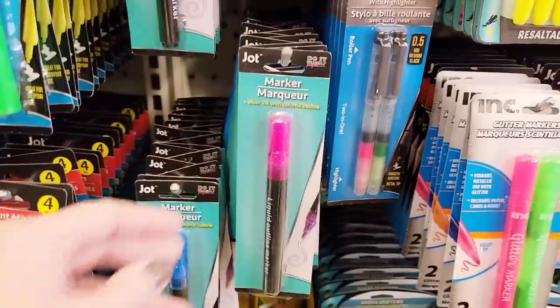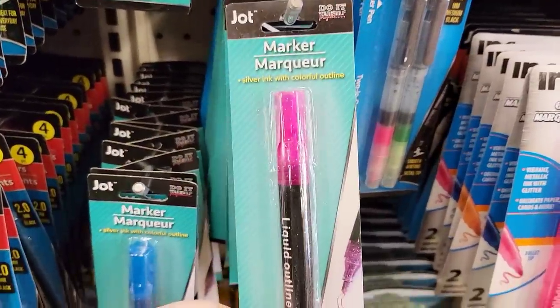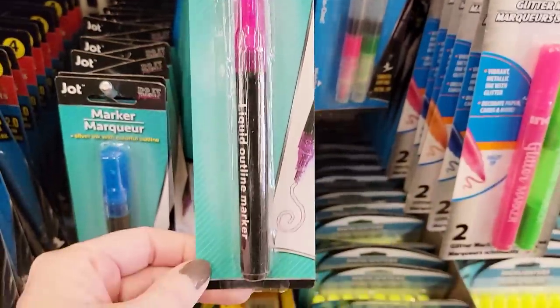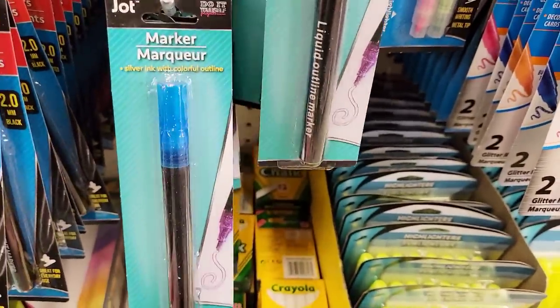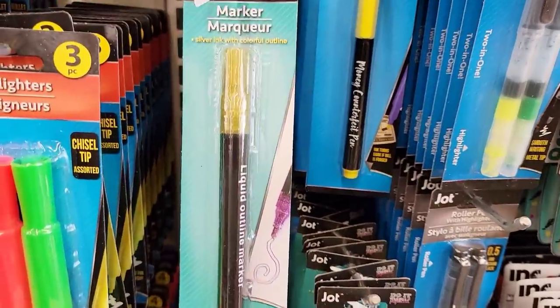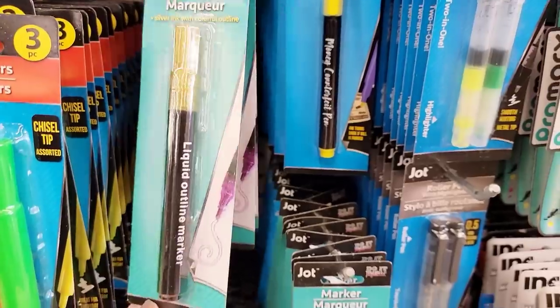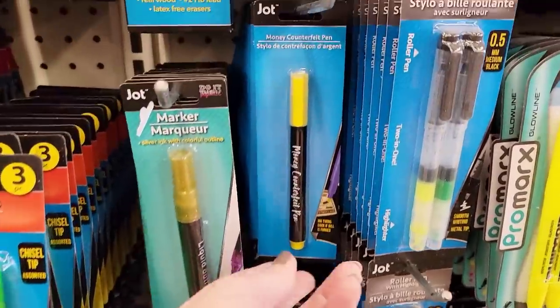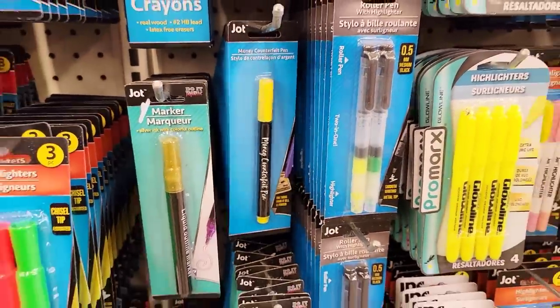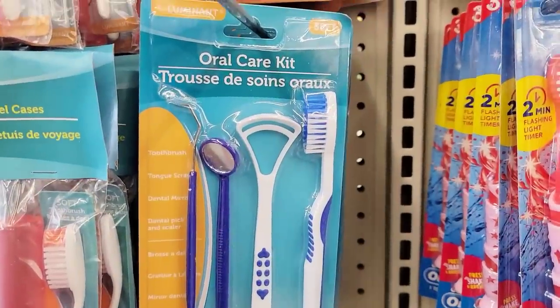Here's some new markers by Jot. So it's a silver ink with a border color, like silver, I think. And these are all the colors they had. I wonder how well those work. Let me know if you tried them out. Oh, and there's the money counter thingy or whatever that's called. I think this is a great deal.